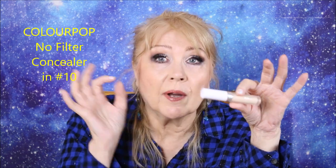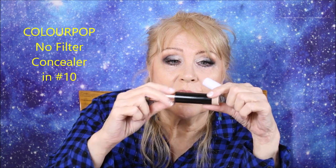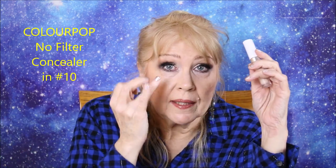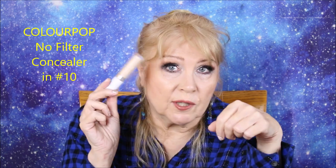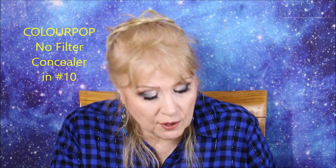And usually if I use a creamier concealer, like the Anastasia, I have to go back in and pat it in and tap in some powder to set it. This I don't have to set. I can just put it on. I got the wrong color though. I got the very light shade.